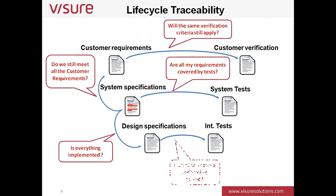Is everything implemented, or is all the source code being tested? Even though these questions sound completely reasonable, what we have seen before is that we are able to answer them in the first version of our product.